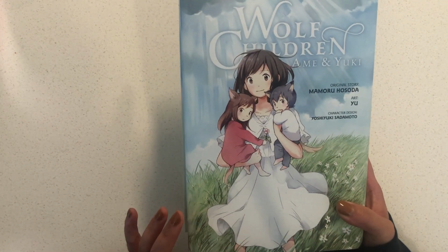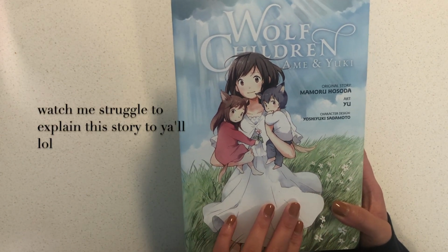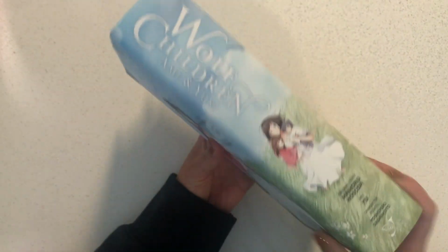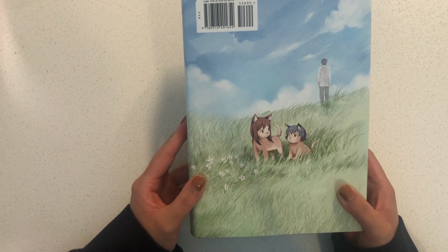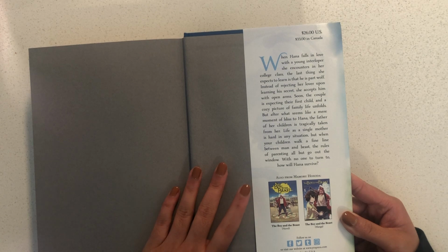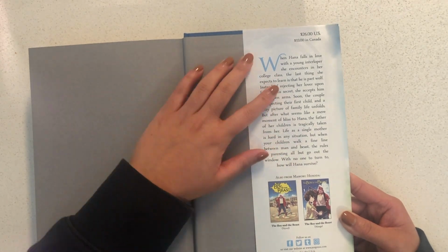It's essentially about this girl who falls in love with this guy, and they have children, obviously, but he has a little bit of a secret, and it follows self-exploration, stuff like that. Things happen. It's a very heartfelt story. I'll let you read the front cover here. I guess yeah, so it says it right here.